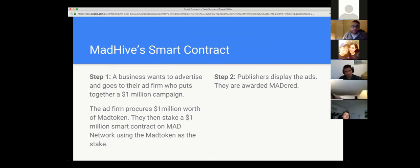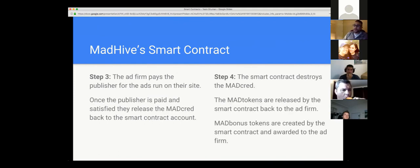The publishers display the ads. As they display the ads, they're issued MadCred by the smart contract. The ad firm pays the publisher for the ads run on the site. Once the publisher's paid for all the ads in real cash, the MadCred are released by the publisher back to the contract. The contract then destroys those MadCred. They disappear. So the last step is the smart contract destroys the MadCred. The Mad tokens that the smart contract was holding go back to the agency, to the ad firm.